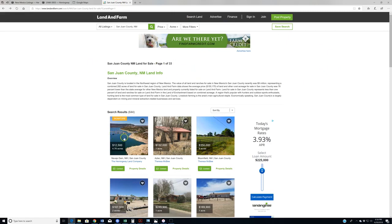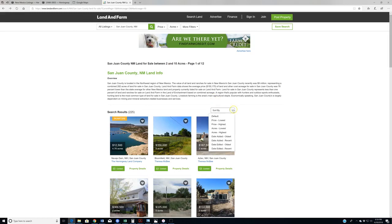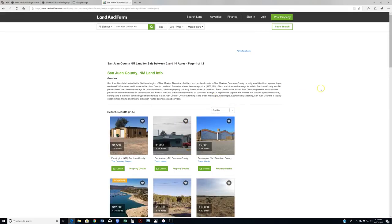So notice our property comes up first. But this is San Juan County, New Mexico. And let's do acres. Let's start at 2. I notice a lot of properties out there are subdivided as 2.5 or 4.76 or something like that. So let's do 2 acres to 10 acres. Click apply, and then we're going to search on that. And then we're going to sort them by price, lowest first.